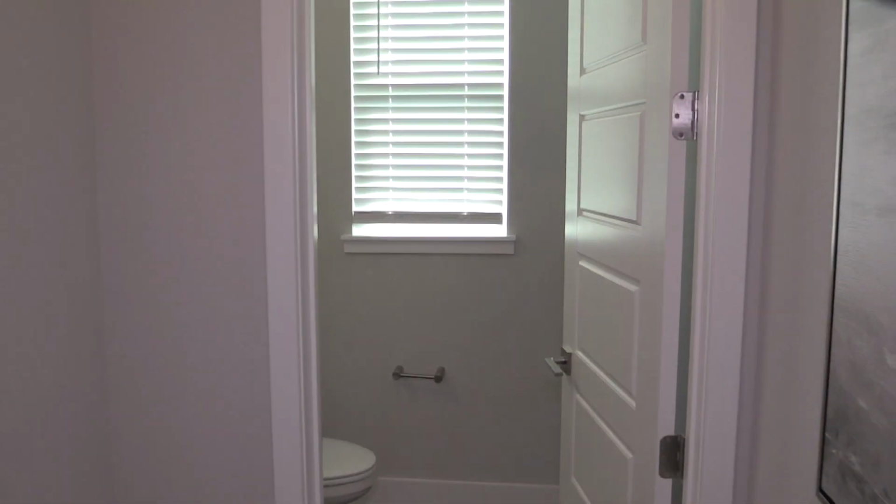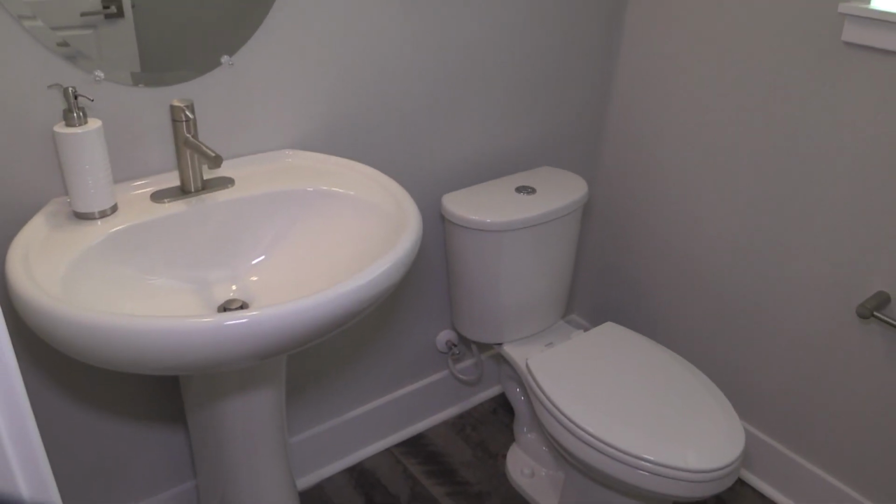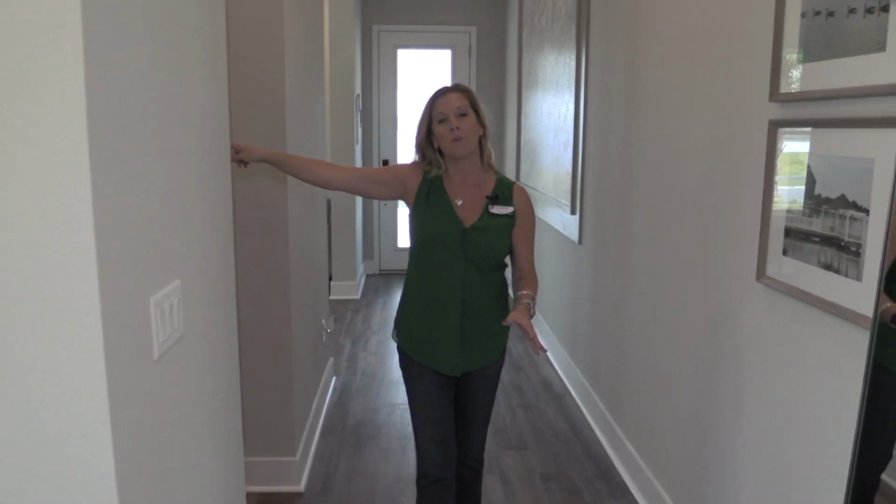All right, so in this particular section over here, you've got a powder bath here on the first floor. And for those of you that are very aware of where the bathroom is located in relation to the kitchen, let me just tell you that one's very far away. So powder bath over there.